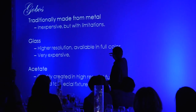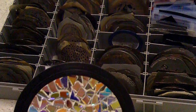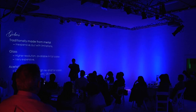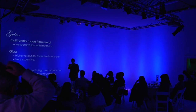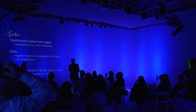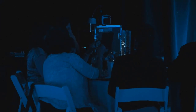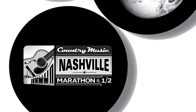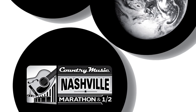Next level up from there is a glass gobo. Now these are really neat. Instead of being laser cut out of a piece of metal, it's a printing process that happens between a plate of glass. And this table back here, you have a couple of the colored ones, but you've also got one that has a mermaid on it somewhere. After you've looked at that, pass it around, and you can hold that up to the light and see that there's very high resolution and very fine detail in those glass gobos. So a glass gobo is more expensive, but you get better resolution, better detail out of your image.